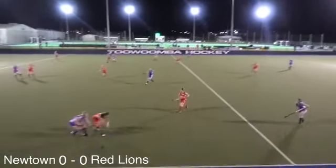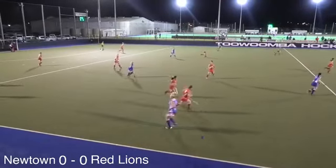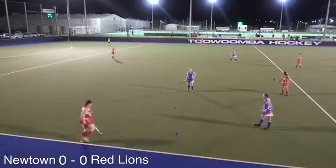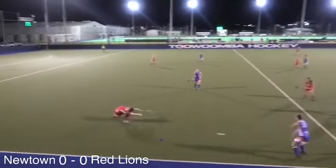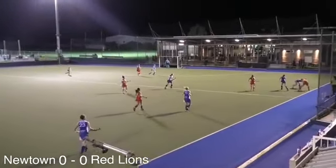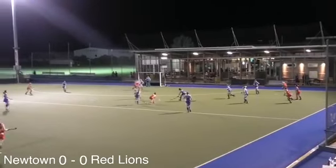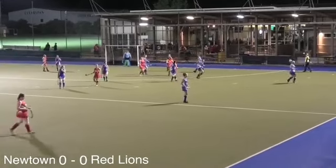See, they're pressing really hard. And the aggressive press has paid off there for Red Lions. Lucky call. Good defensive work there.